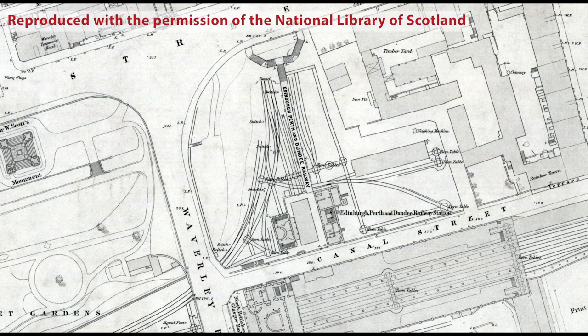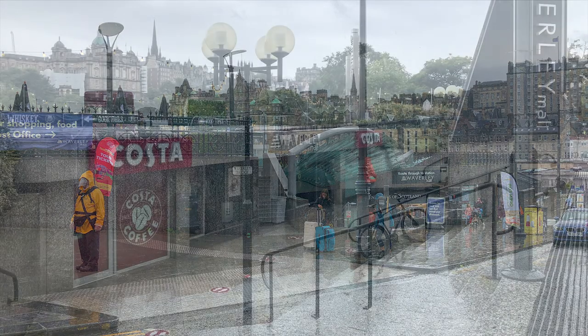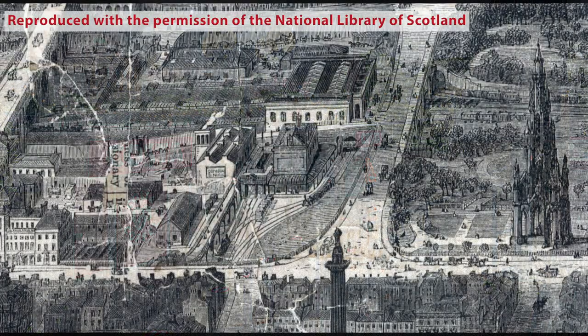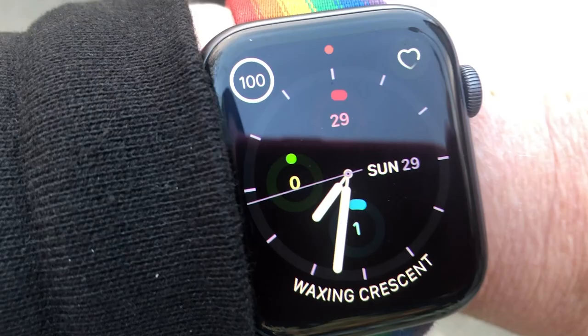Canal Street Station was closed to passengers after just 21 years and nothing remains. A shopping centre's on the site now. The entrance to the tunnel is somewhere under that coffee shop. This engraving was published just in time for the station's closure in 1868.